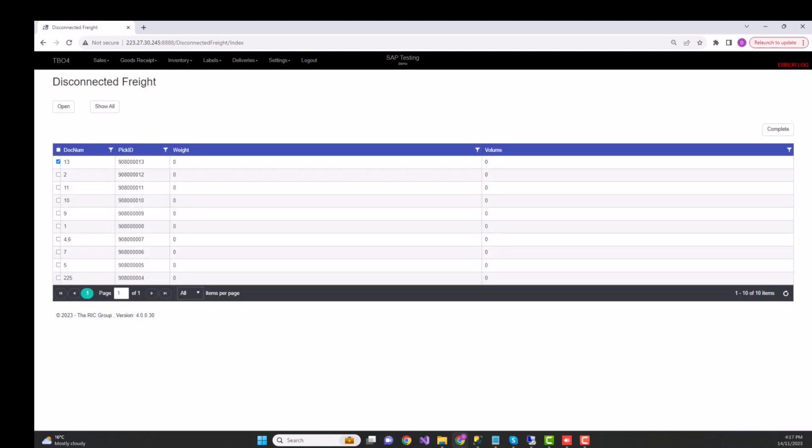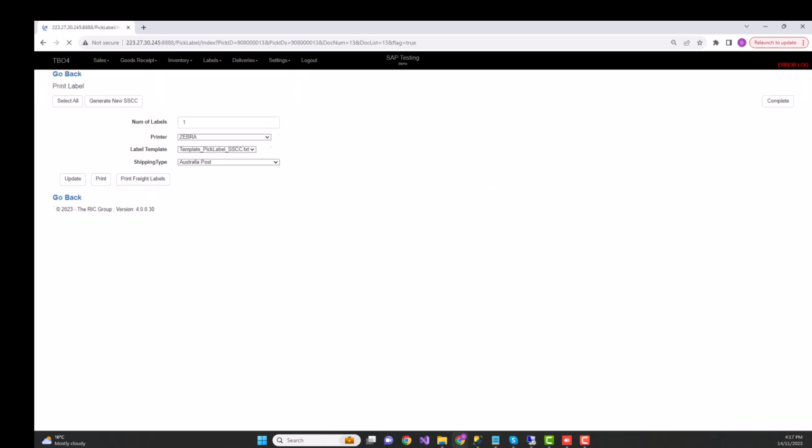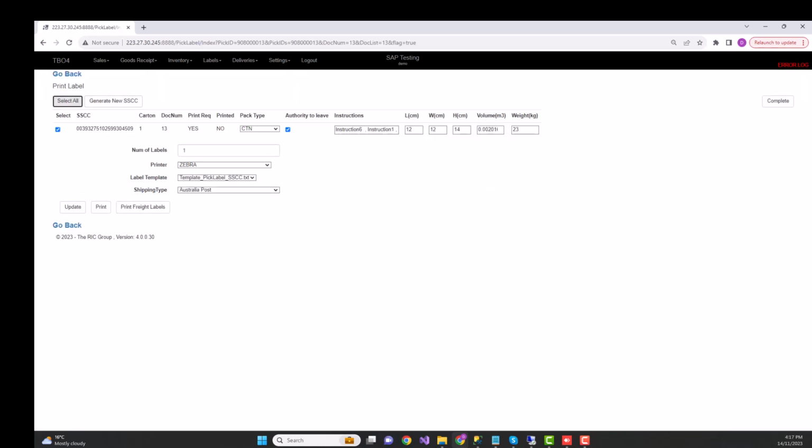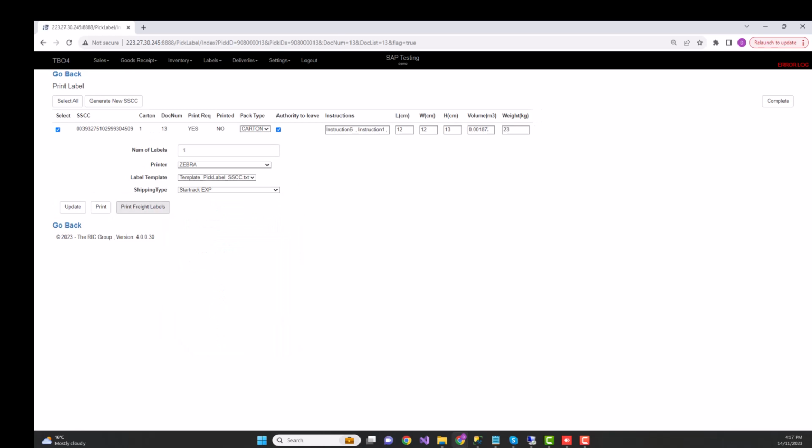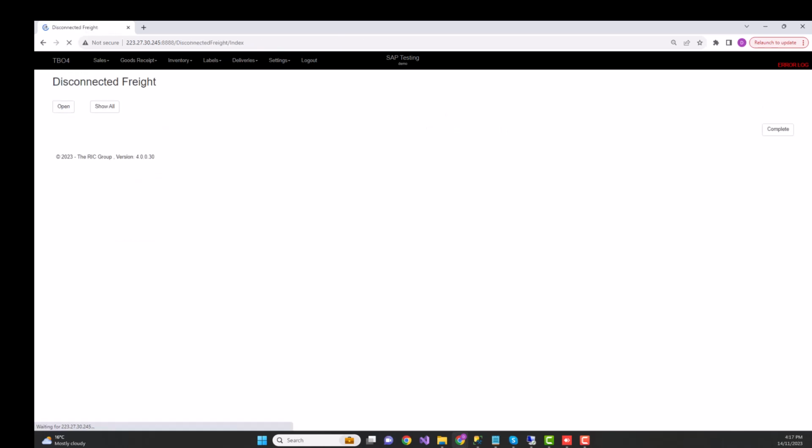You can open up any order by selecting the order, and then follow the same steps: you can print the freight labels, choosing the freight carrier, and at the end, when the labels are printed, you can complete the transaction, and then it will update SAP Business One as well. So there are a number of different combinations you can use with the WMS. You can do picking and shipping at the same time, or you can use the disconnected freight stage to see what shipment orders are staged, and then complete it from the screen as well.